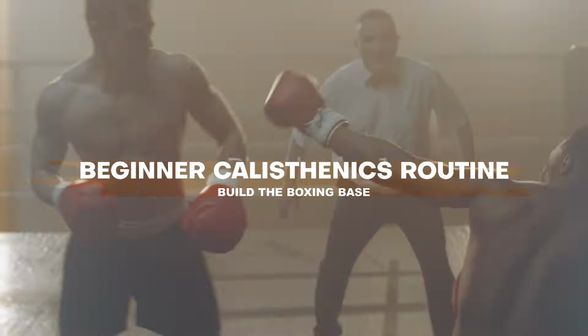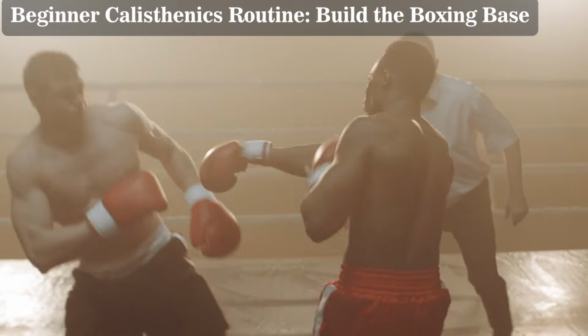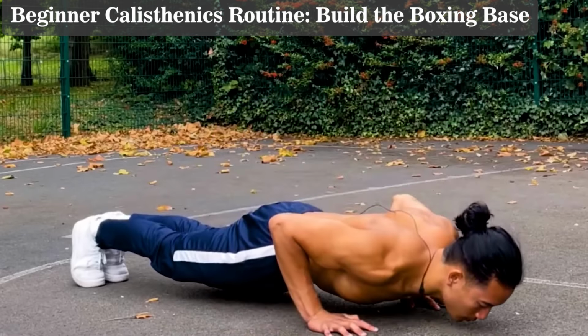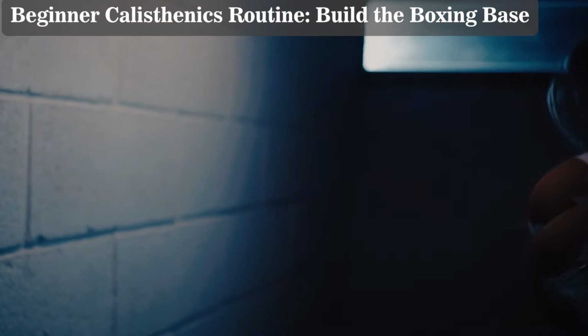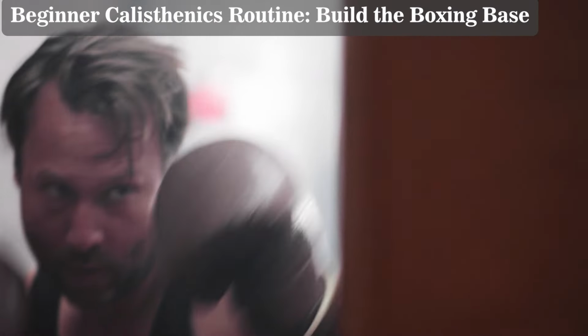Every fighter starts with the fundamentals, and when it comes to boxing, a strong foundation is everything. This beginner calisthenics routine focuses on developing control, posture, and endurance, qualities that shape your stance, sharpen your punches, and prepare you for long rounds. It's not about going hard, it's about moving with purpose and precision.